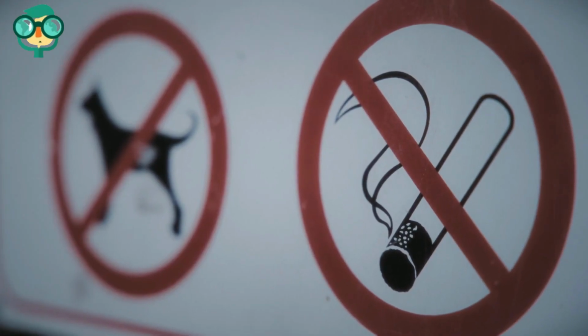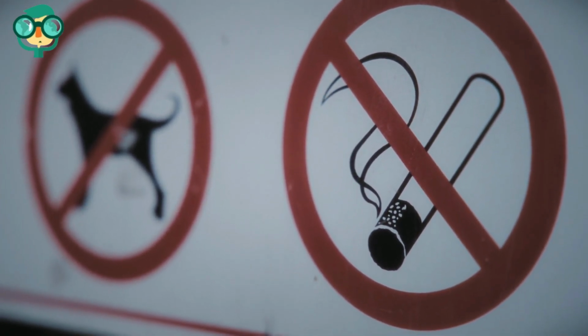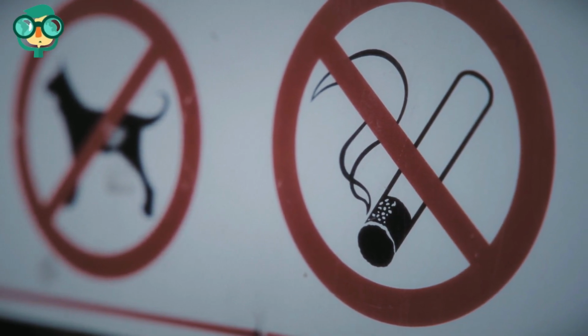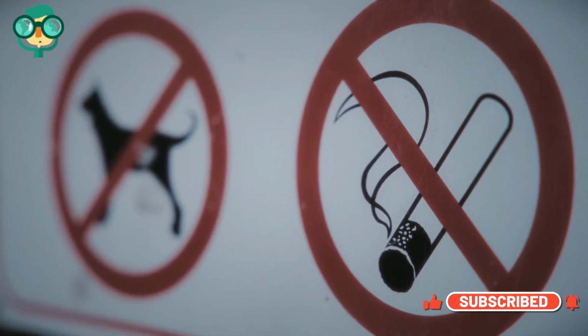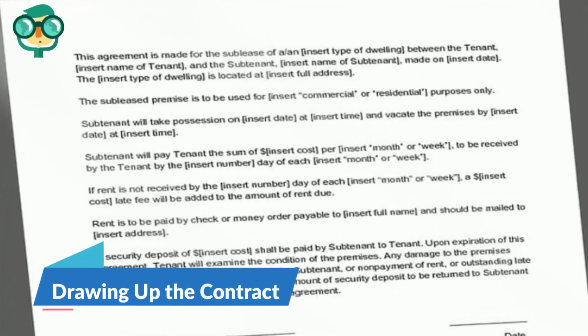Be clear on acceptable behavior. If you are not allowed to smoke or have a dog in the apartment, then your subleasee must abide by those same rules, or you will be in violation of your lease. You can add more restrictions than are in your own lease agreement. For instance, prohibiting a dog, even though you can have one, but you cannot negate those that are in it. And the third step is drawing up the contract.